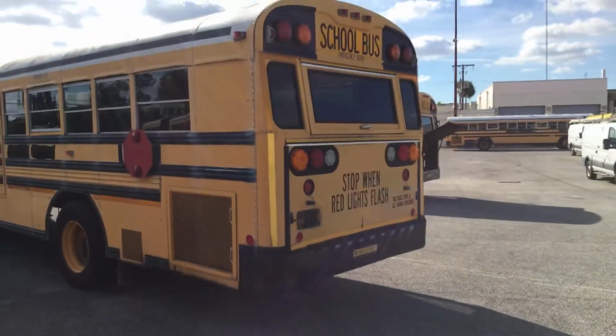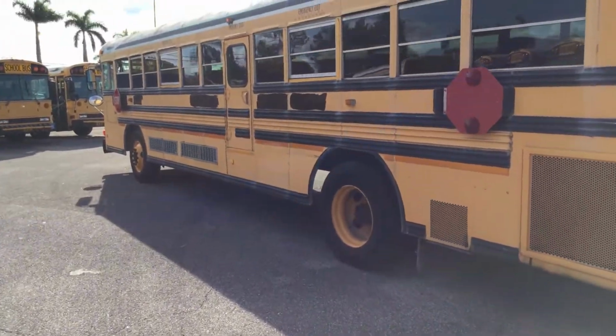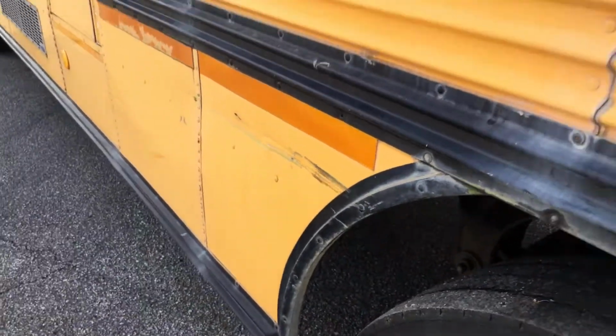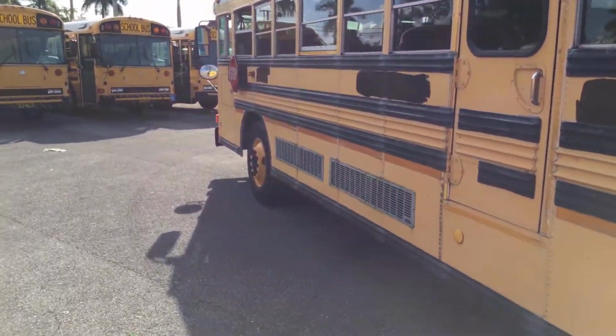The rear bumper looks good. Doesn't have much damage outside. Driver's side has a small scrape right here, and that's it. Everything else is very minor, normal wear and tear.